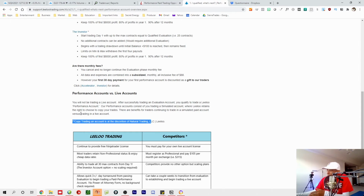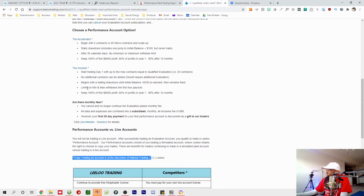Based off your performance, as it says, it's a performance account. Meaning if this month you made $3,000, then you'll get paid $3,000, okay? And also, as you can see in this performance account, the first $8,000 of profit, you get to keep all of that, okay? After that $8,000, within the first year of trading with them, you get to keep 80% of profits. After you've been trading with them in this performance account for more than a year, you get to keep 90% of the profits.